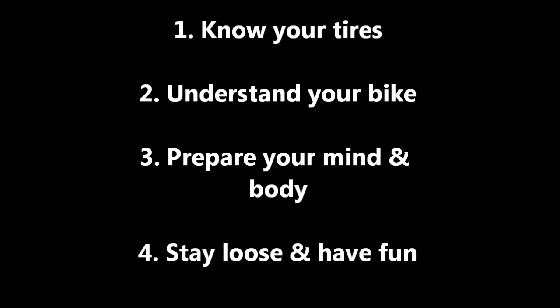Let's get started with a few tips. Number one, know your tires. Tires are the most important modification you're going to make to a motorcycle. It's going to be the difference between having confidence and having no confidence, from being safe to not being safe. So take the time to really understand what tires you've chosen and what their limits are.